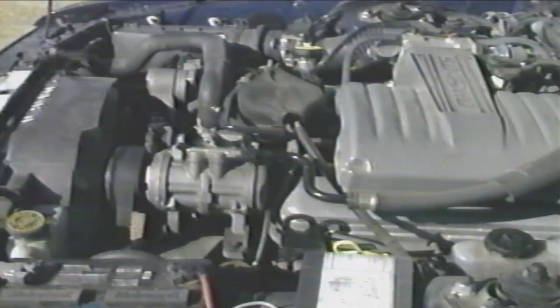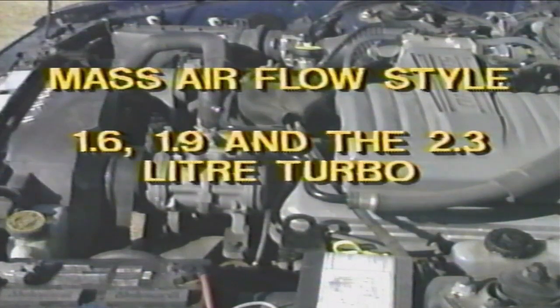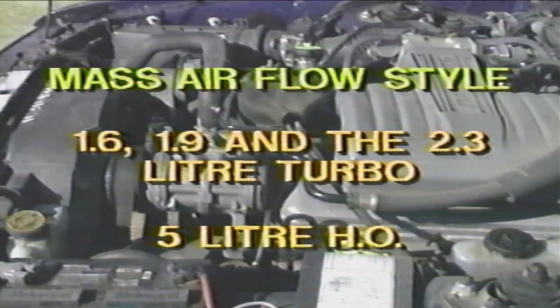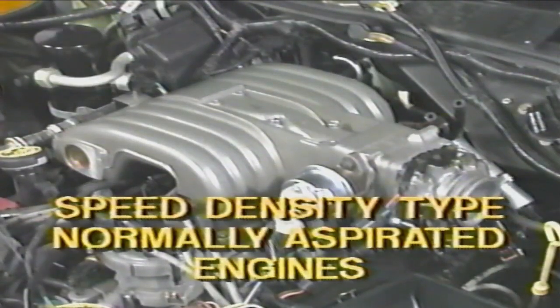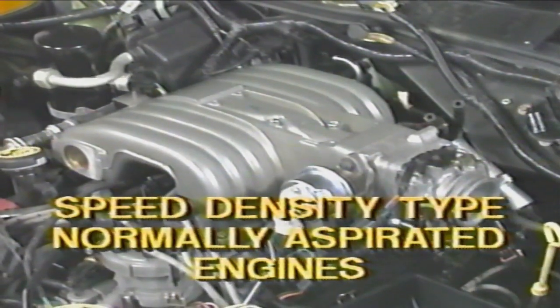Ford uses two different types of port fuel injection. One is a mass airflow style. It is utilized on the 1.6, 1.9, and the 2.3-liter turbo engines, and on the later 5-liter high-output engine. The second style is a speed density type found on other engines and vehicle combinations.